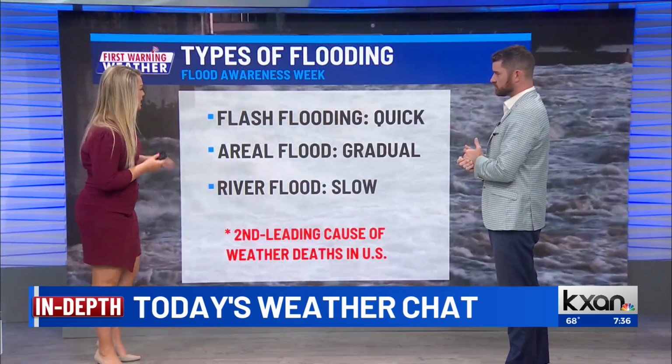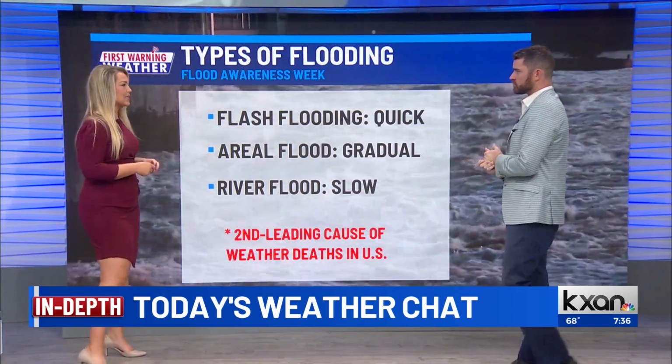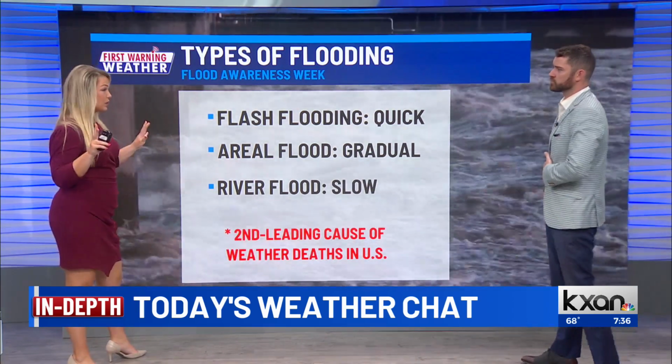Of floods here, because a lot of the times it's these tropical systems that bring us the floods here in Central Texas this time of year. We're really getting into the summer, but we have all sorts of different types of floods.